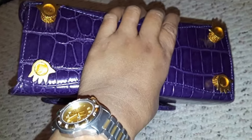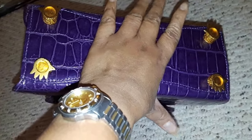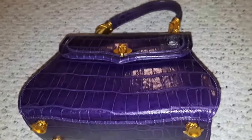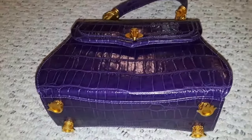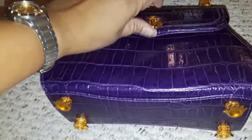Everybody's copying everyone, but I don't like it when I see handbags that were originally, let's say, Hermes, and then a lot of people copy it. I don't get it. Why don't you just design your own? But anyway, I think that's the concept. They would like to get that look without paying the price tag.